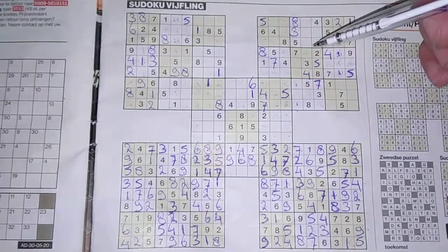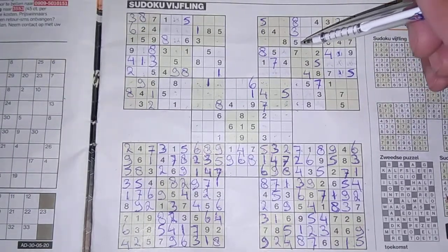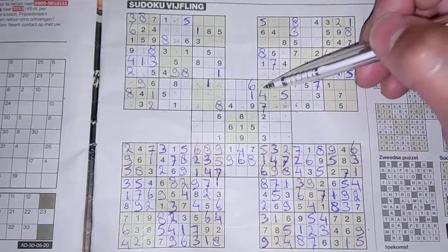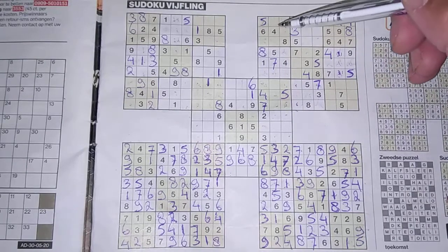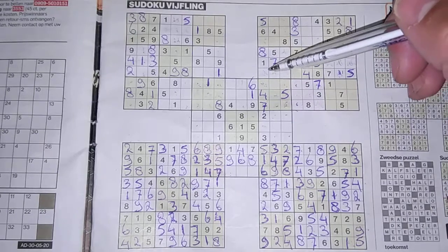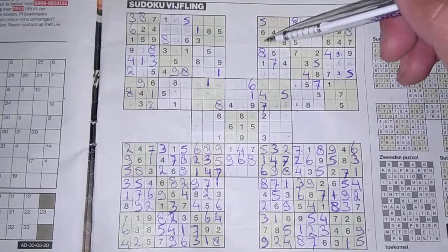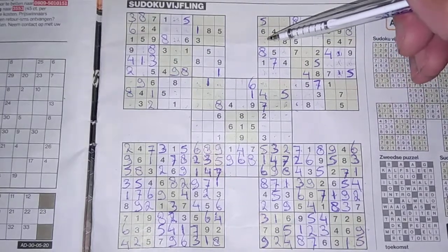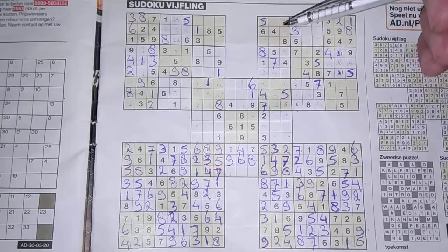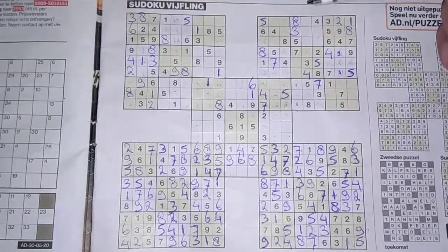And then... 1, 2, 3, 3 missing numbers. The 2 is missing, the 3 is missing. 3, 3. And the 9 is missing. No, I cannot fill this yet.